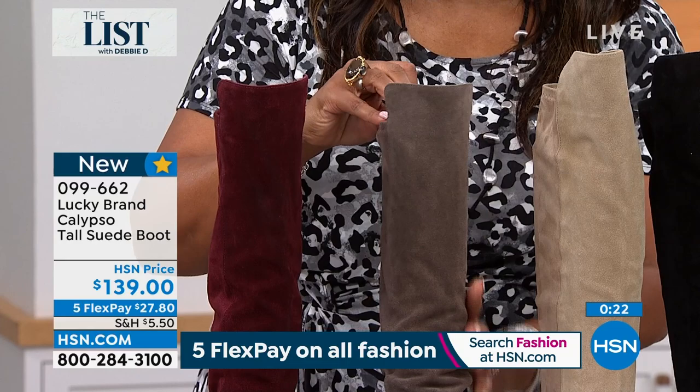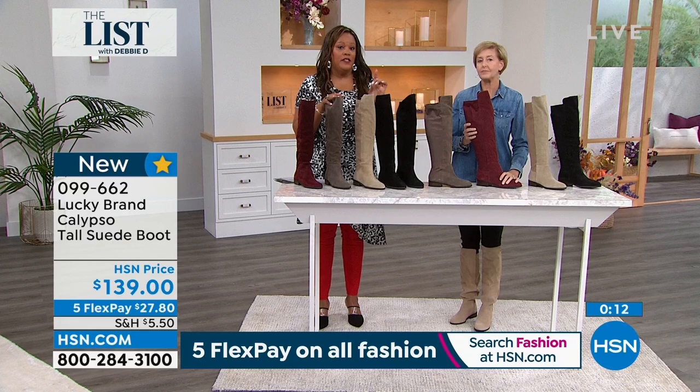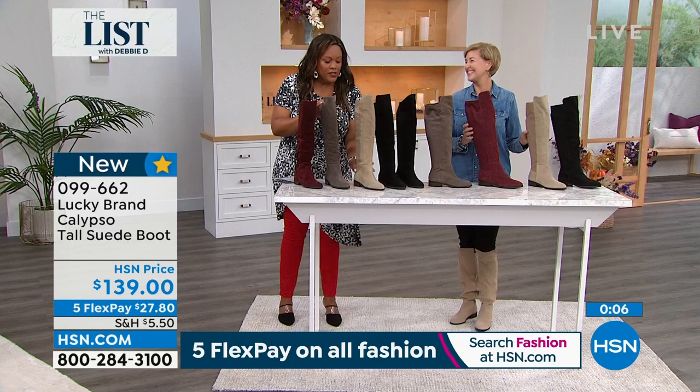Now, I did get an update on the wide. Oh, the wides are going to go fast. If you have a wide calf, wide calf is the most limited in all colors. So again, the most popular is the Dune. So beautiful.